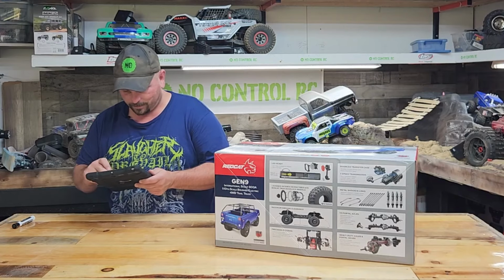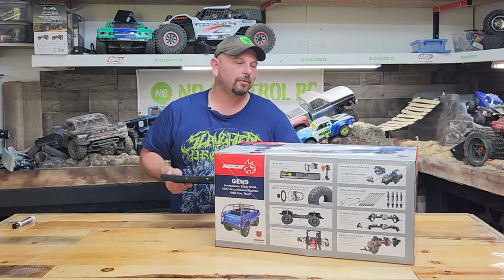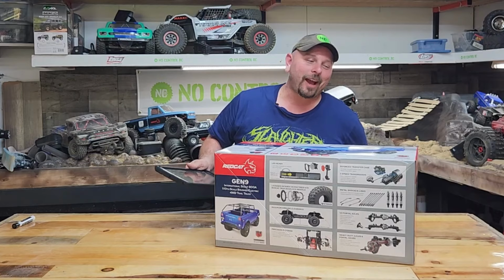It's got a divorced transfer case. Yes. I guess they just couldn't make it work. So which half got the house?